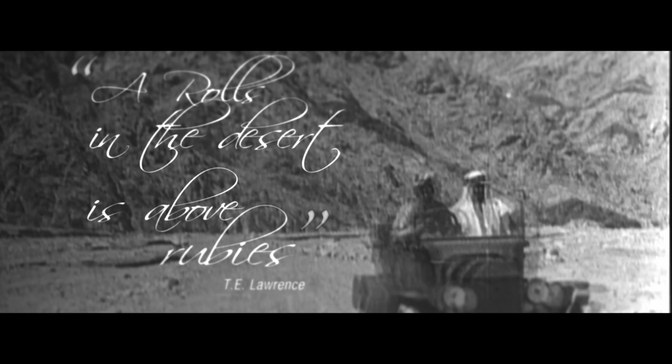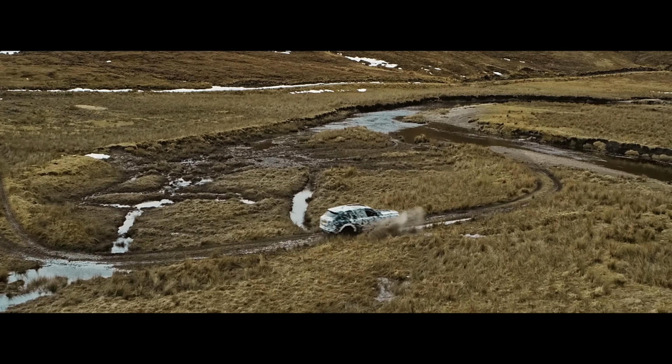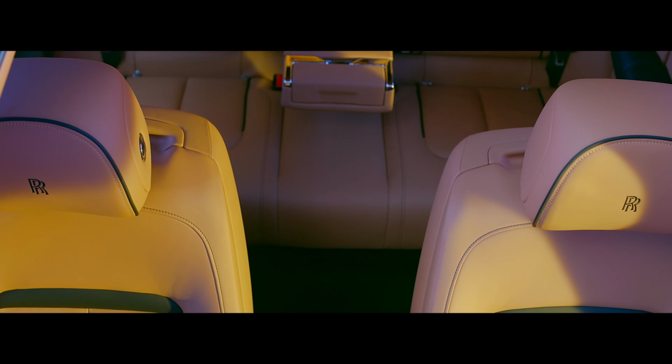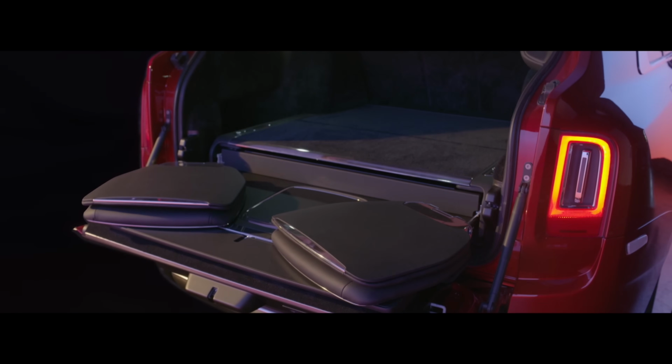First, a little Cullinan history. It came out in 2018 and it was the first Rolls-Royce for anyone crazy enough to want to drive a super expensive car in mud or sand. But it was also pretty much the first family car from Rolls-Royce with all kinds of new ideas that drew new customers to the brand.